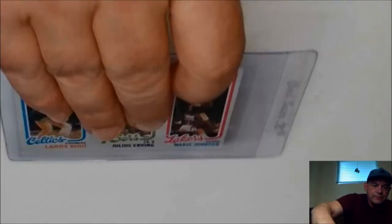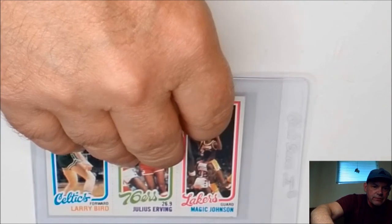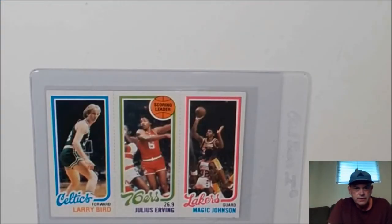Whoops. Let's fix that. There we go. And this is the other one. So the centering's really good on this one. It's a little bit off left to right, but no print errors at all. And the back is centered well on these ones.